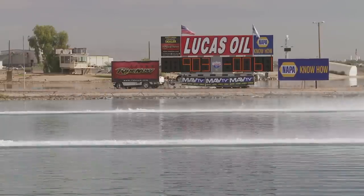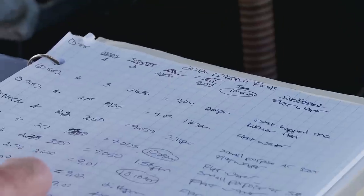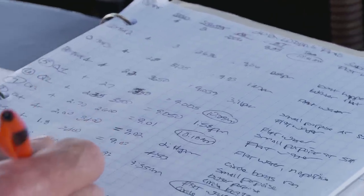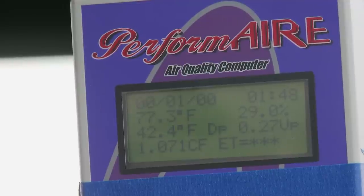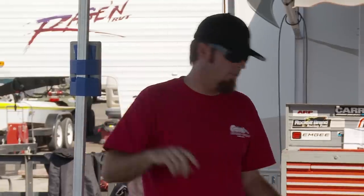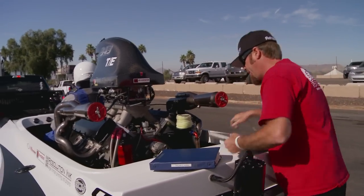Bracket racing is harder than heads-up racing because you're tuning to a thousandth of a second. You're trying to run it exactly on the edge of breaking out. My job as crew chief is to account for the weather and how that affects the boat, and then I tune the engine and the jet pump to make sure the boat runs as close to 9.000 as possible.